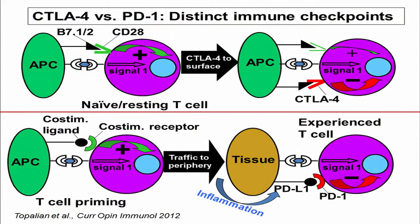So at the risk of oversimplifying this, I would say that CTLA-4 checkpoint is more important for naive immune cells that are just learning to react to an antigen. It has a more global effect than PD-1, and you can see this by the property of its ligands, B7-1 and B7-2, which are expressed throughout the body on antigen-presenting cells, such as dendritic cells and monocytes.